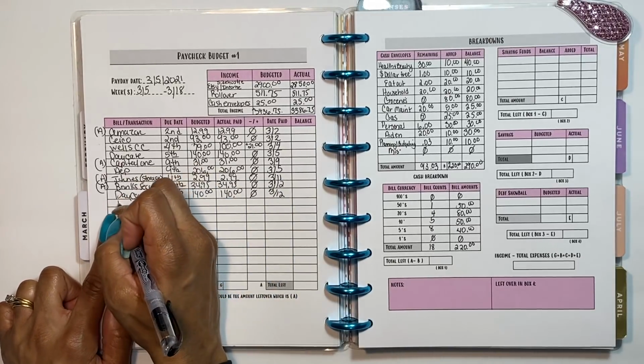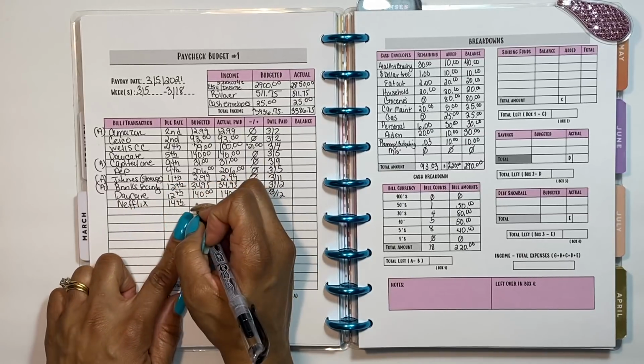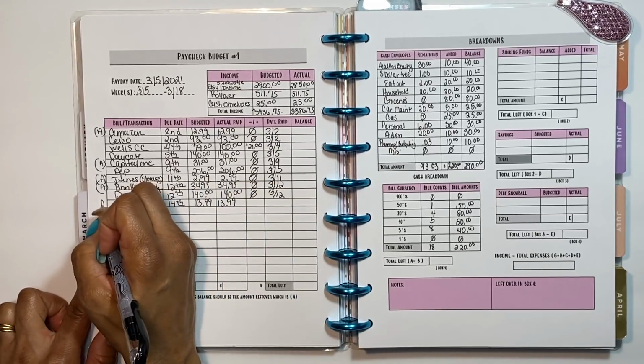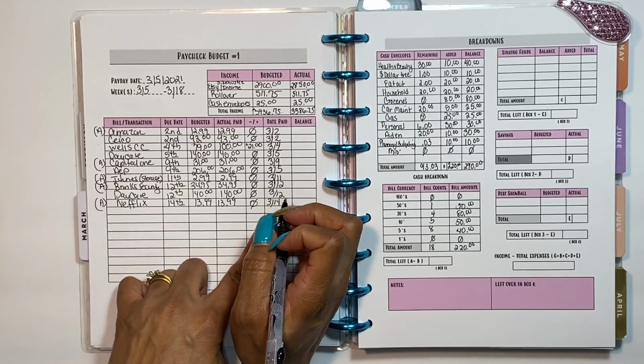All right, so next we have Netflix. Netflix is on the 14th, and Netflix is $13.99. Actual is going to be $13.99. This is an automatic payment, so no overage or shortage, so that will be the 14th for that day.